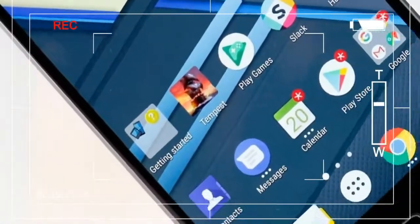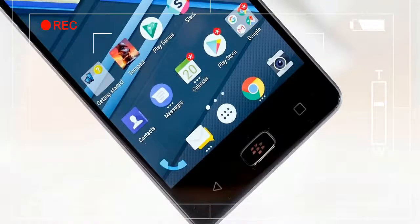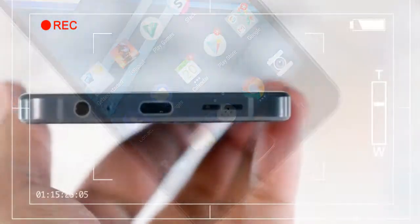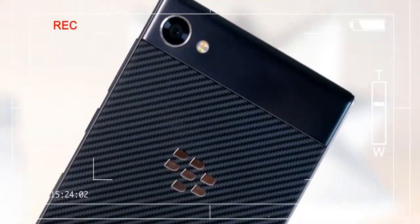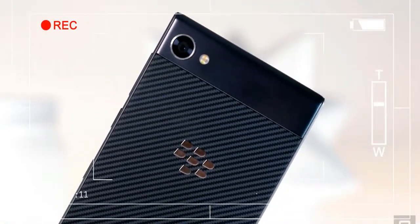We're not exactly sure when, or even if, the Motion will land in the US, but that's just as well. It's a fine phone but overpriced for what it is. Unlike the last two all-touch BlackBerries, the Motion is more than just a clone of an existing device. In fact, I'd argue the Motion is the best touchscreen BlackBerry in years.